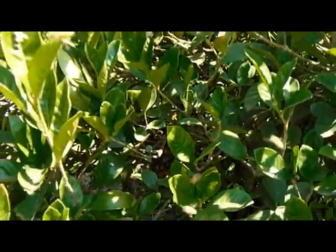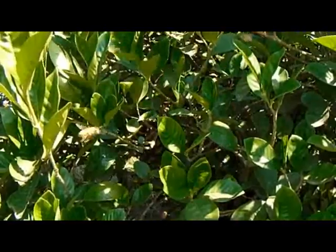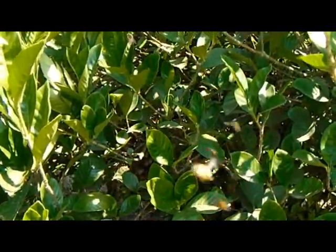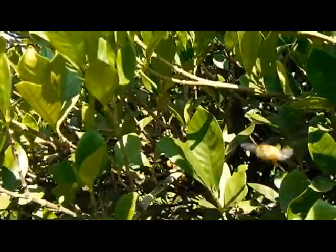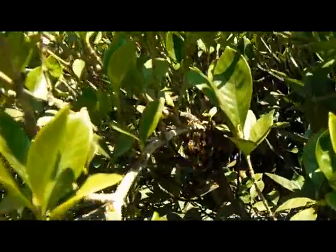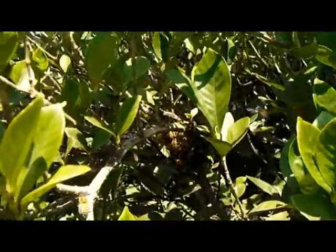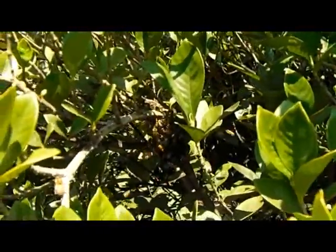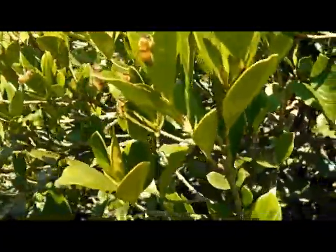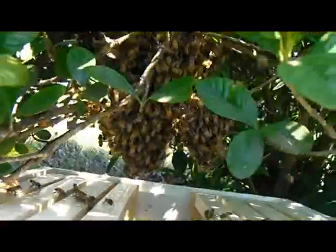This is swarm catching attempt number 2, same day. This is fun. It's hot as hell out here though. And then again, she could be in that clump. Just spotted a whole different clump here of bees. She be in either one of them, but we're gonna set the trap underneath. See can we have them.